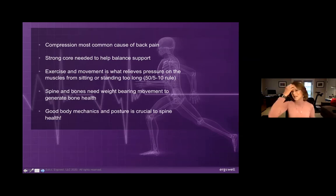So many people will say to me, well, sitting is the new smoking, right? Well, it's really not sitting, it's the lack of movement. And exercise and movement is what relieves pressure on the muscles from sitting or standing too long. And the rule is for every 50 minutes of standing or sitting, you need 5 to 10 minutes of consistent movement to break up the tension in the muscles.